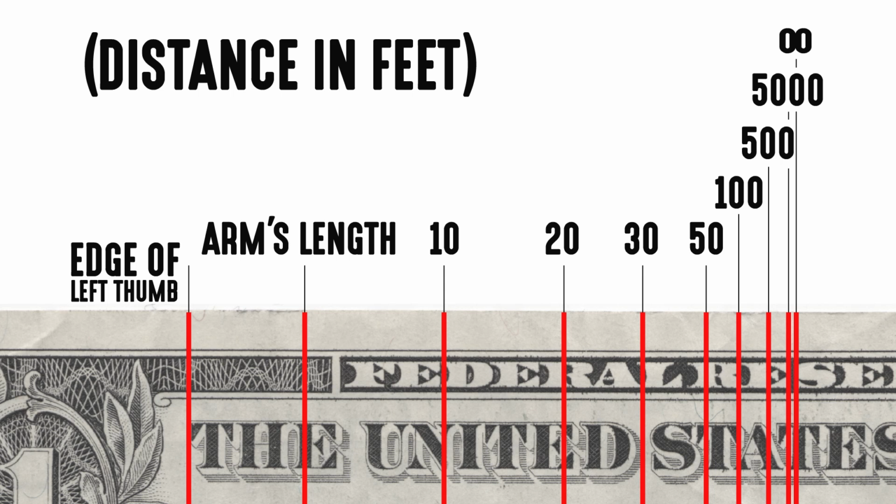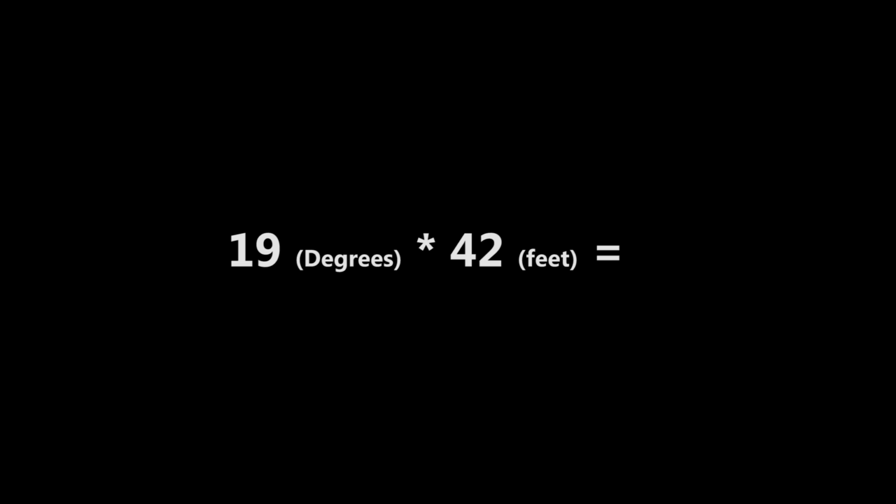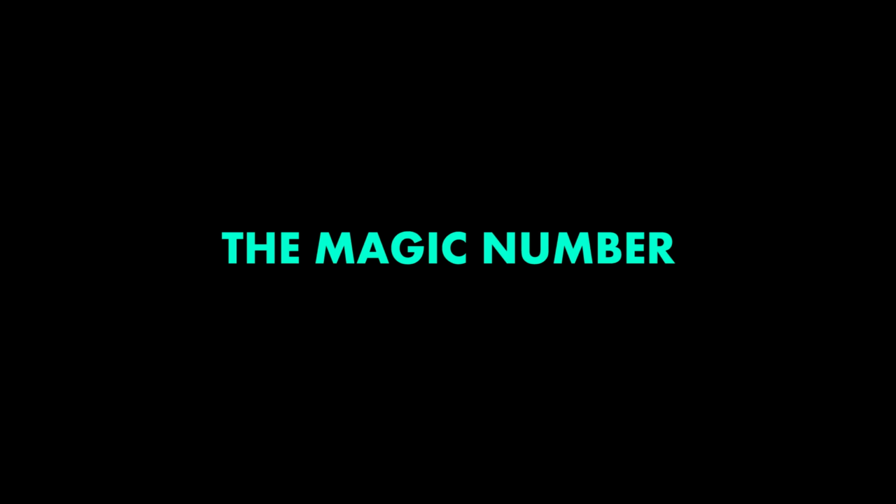You're going to multiply that number by however big it appears. You use the finger thing to get a general estimation, right? Then you're going to get some big, large number. You can estimate, just get close-ish. And now all you need to get the size of whatever you're looking at, like the real actual size of it, is the magic number.